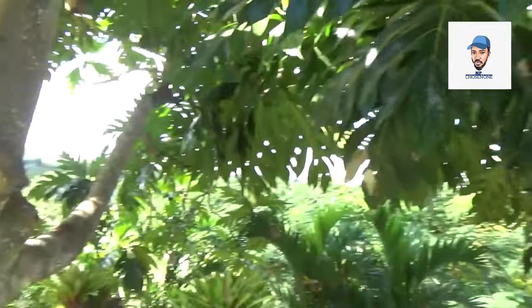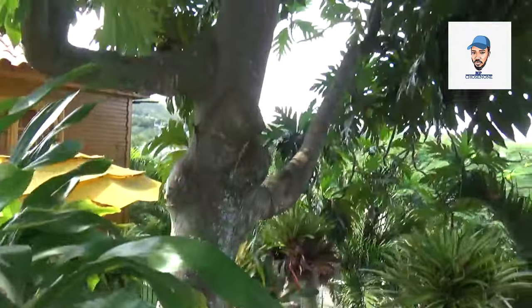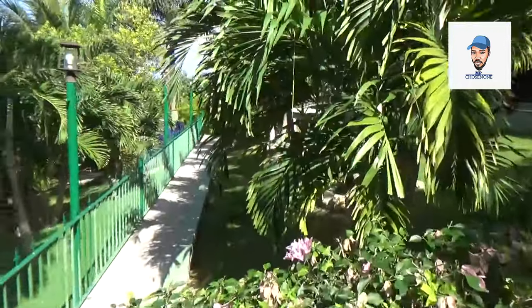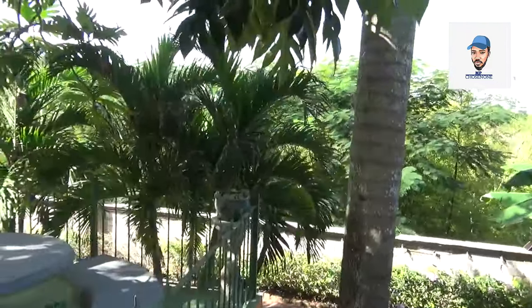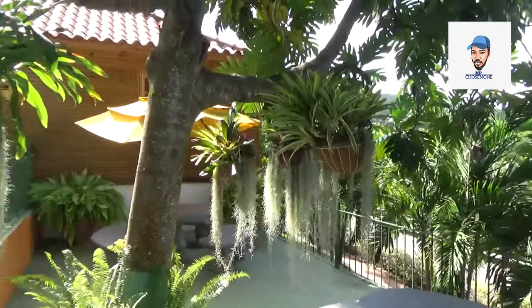Yeah, so this is a breadfruit tree here. And of course, people, this place is well secured with security cameras. There's an electric gate at the front, and also there is security here always. So it's safe, it's secure, and it's just amazing.